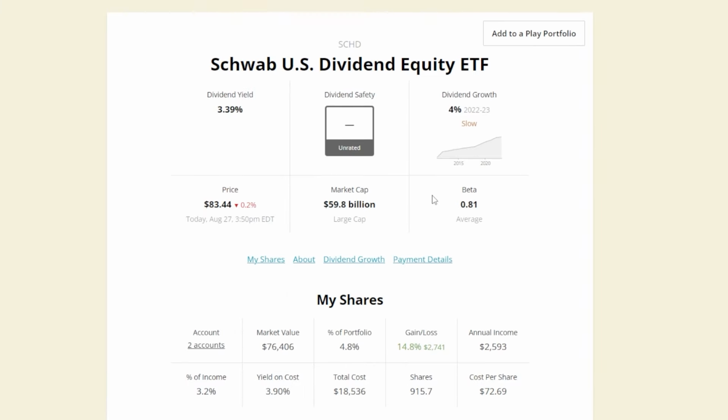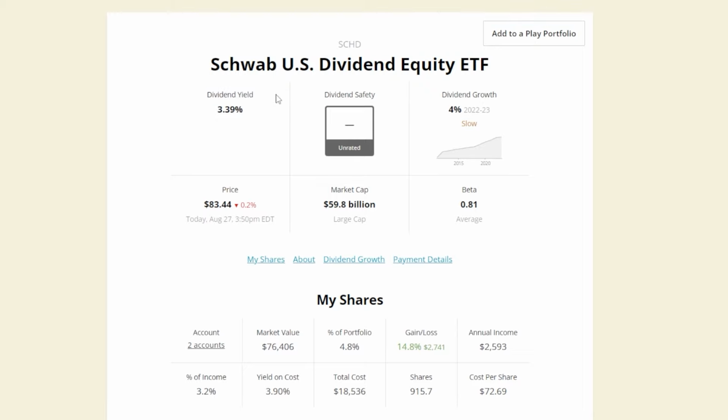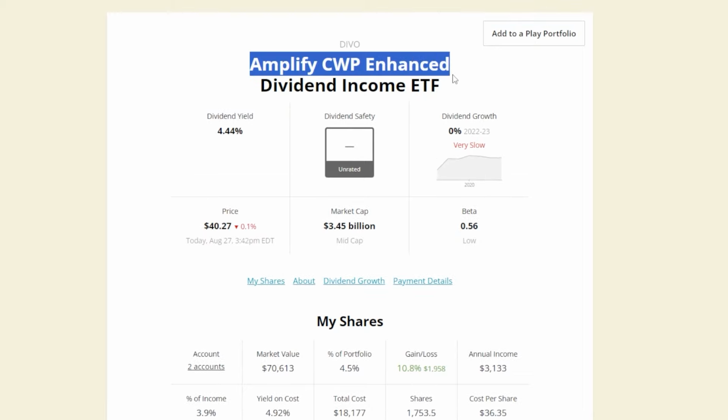So without a doubt, if I was to build out a 5 ETF portfolio as of right now in late 2024 to hold on to for a long time, and if I was solving for growth potential but also income from day one, I would definitely buy a large portion of SCHD, which honestly is what I'm doing as of right now. The next ETF that I would include in this 5 ETF portfolio would have to be DIVO, or the Amplify CWP Enhanced Dividend Income ETF.